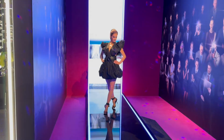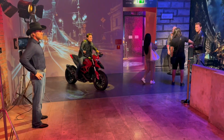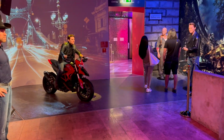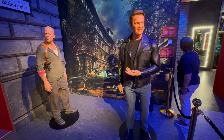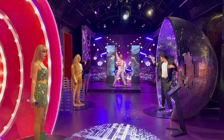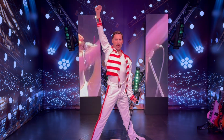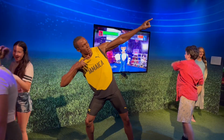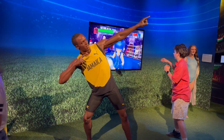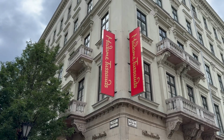From historical figures and political leaders to actors, musicians, athletes, and international celebrities, there was always someone recognizable around the next corner. Some of the figures looked so realistic that, at first glance, it almost felt as if we had accidentally walked into a room full of actual people. Of course, there were also plenty of fun moments trying to recreate iconic poses, taking photos, and comparing just how realistic some of the figures actually looked.